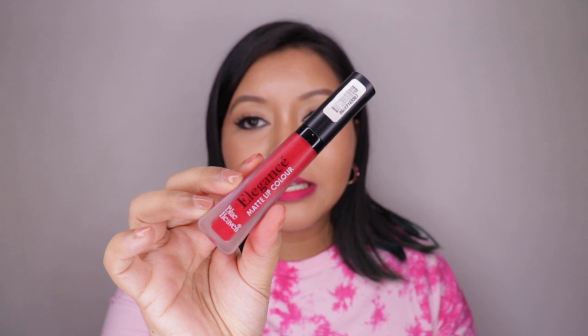Now while we are on the topic of the shades, I feel that there are one too many reds in this collection. I wish they could have brought in some other color, like more of nudes rather than the reds. Now some of the reds, like for example this one, it looks red in the packaging, but it's actually this color that I've applied right now, which is pink. It is because of the frosted packaging, I guess.